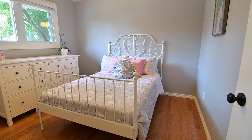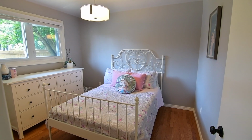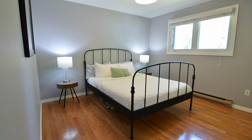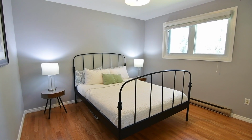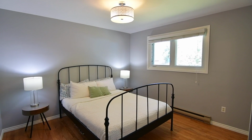All 3 main level bedrooms have contemporary light fixtures and large windows for natural brightness. The second bedroom has a double closet, the master bedroom has a mirrored door double closet, while the third bedroom is finished with a wood plank accent wall.